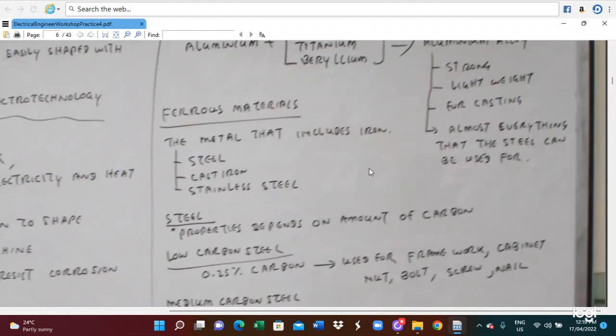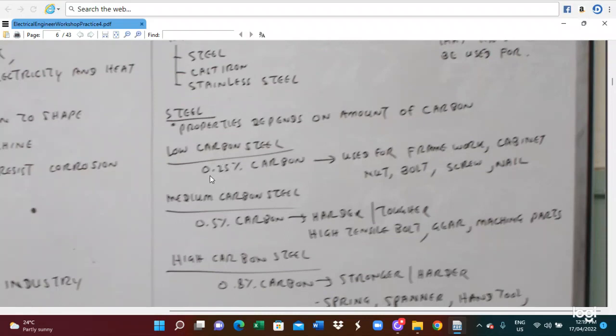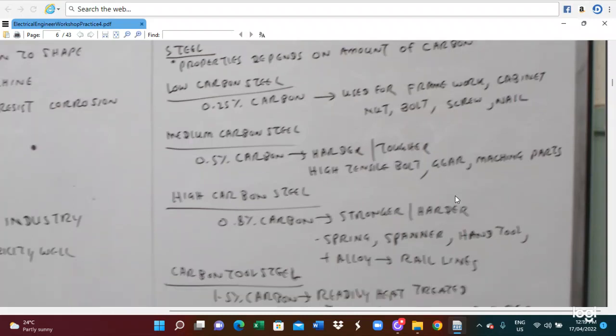Ferrous metals are steel, cast iron, and stainless steel. Steel's properties depend on the amount of carbon. Low carbon steel has about 0.25% carbon, so it is used for framework, cabinets, bolts, nuts, screws, and nails. Medium carbon steel has 0.5%. It is harder and tougher. It is high tensile, and we can use it for bolts, gears, and machine parts.